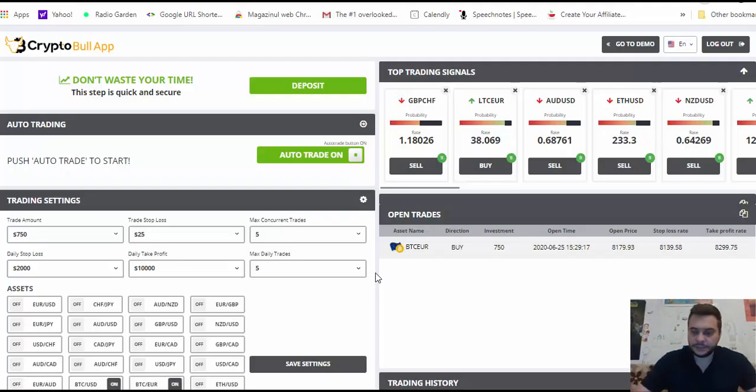Alright everyone, so this is a quick update for Crypto Bull app trading software. And at the beginning, for those of you who don't know what the Crypto Bull app is, it is an automated trading software and also semi-automated trading software. So that means it will find the best trades in the market, and it will automatically place those trades into your broker account. But also you have the opportunity to manually place those trades.